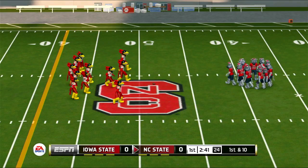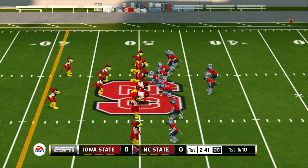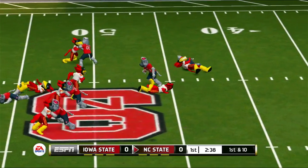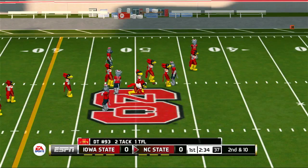Last time the offense had it, they lost a fumble. So I'm pretty sure the coaching staff was over there talking about ball security. Sometimes when you lose the football, you start to focus a little bit more. So a turnover can actually work out in your favor. They'll knock him down for a loss. That is a loss of 1 yard.